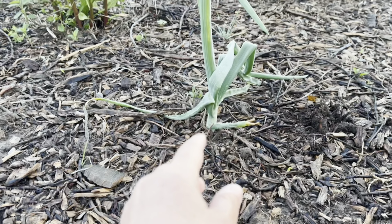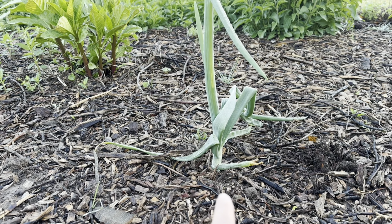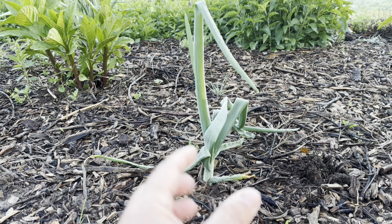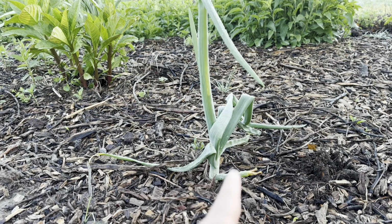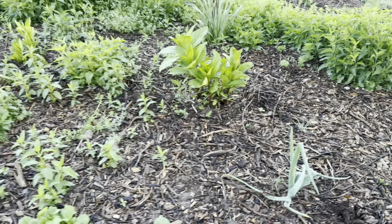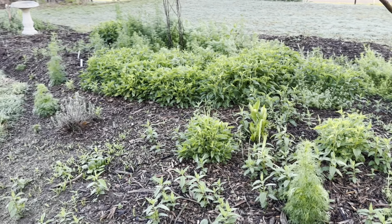But so I have a lot of people asking this, how can I tell the difference between an onion and garlic? Well, the garlic has a flat leaf and this has a hollow leaf, so I can tell that's an onion. But the garlic has a flat leaf. Okay, that is spring.